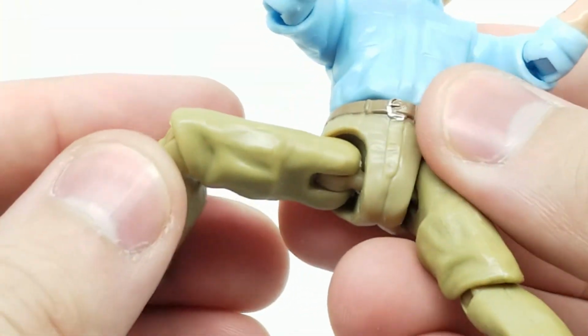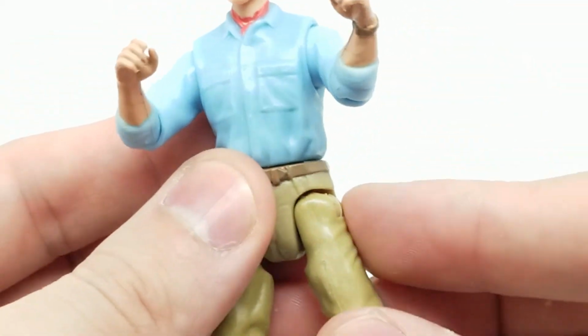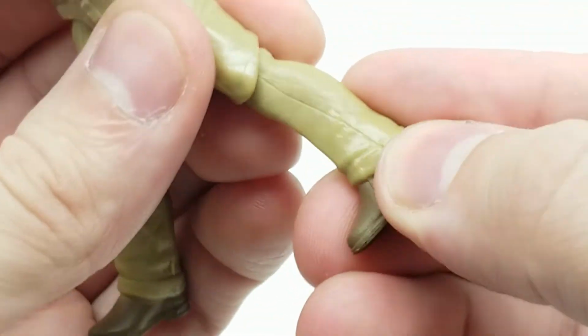So we have some pretty good mobility. Man, he can do the Jean-Claude Van Damme splits. Now this is a little looser than I would have liked, so it might be harder to pose, but since he's so light, it's probably not that bad. Let's see, we turn right here at the waist. And let's see how much.